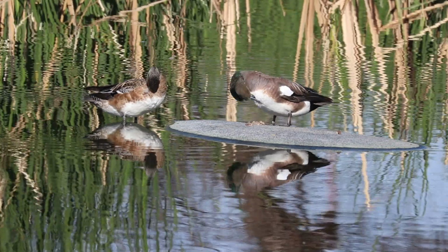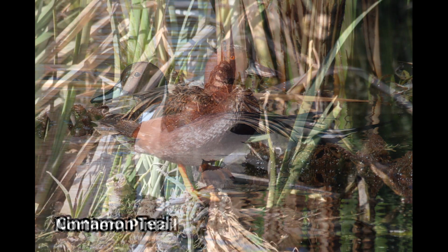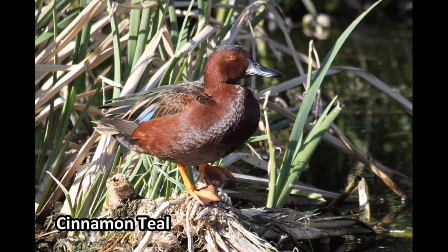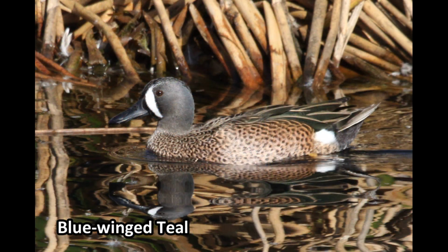Other ducks that can be found at the wetlands include this northern pintail, cinnamon teal, and blue-winged teal.